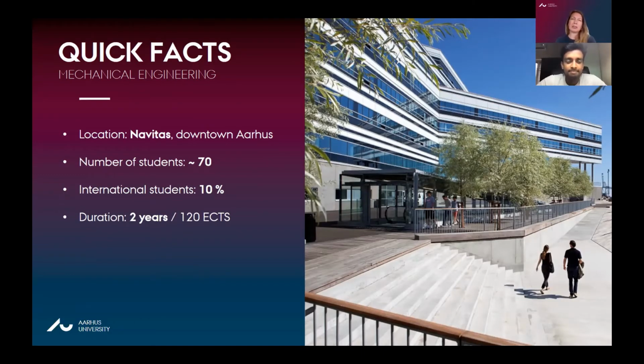About 70 students study in the program every year. So it's a fairly small program, I think, where everybody knows each other. Rojin, I hope you agree with that. About 10% of the students that we admit every year are international. We obviously hope to grow that number and have more and more international students from all over the world.